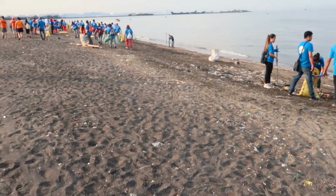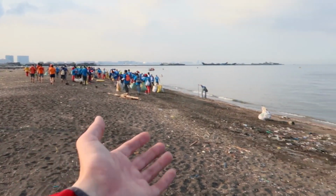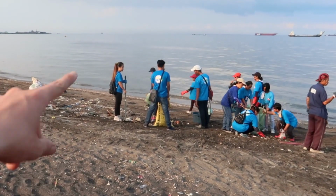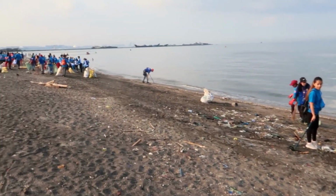There's a lot more garbage here, I can tell you that. And of course this is what people said, hey, when the rains come down, all the garbage is going to be washed onto the beach. Well, it's a lot easier to collect it on the beach than when it's in the water, so it's probably a good thing that the oceans are throwing it back onto the beaches.